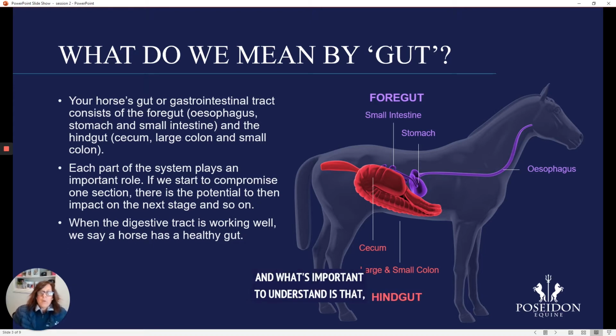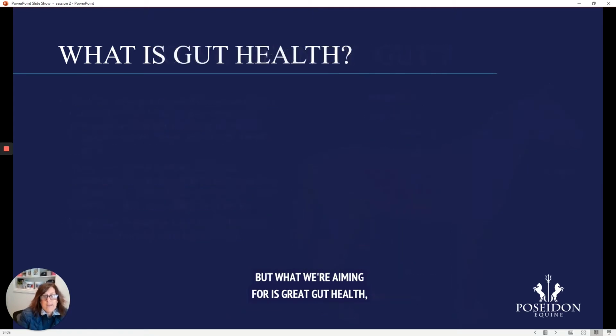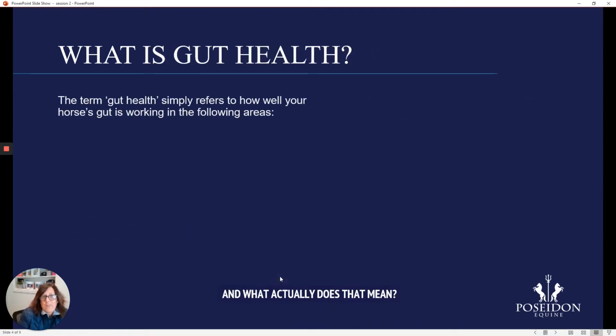And what's important to understand is that every part of the digestive tract has a role to play. And if one part is compromised, it means the next part can also be compromised, which can show up as so many problems in your horse. And what we're aiming for is great gut health. And what actually does that mean?